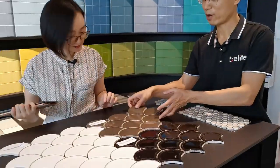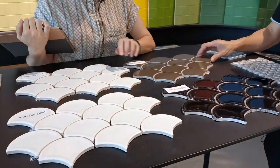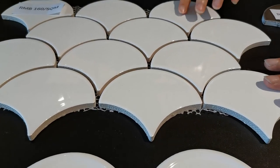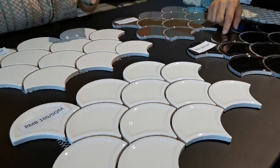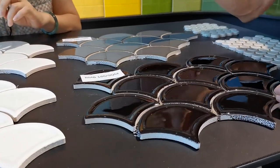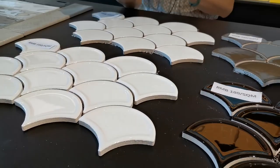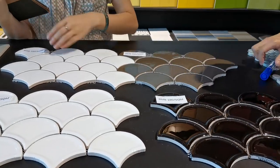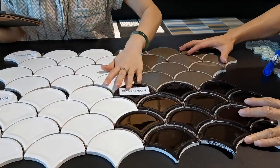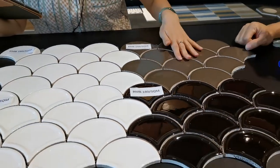You can see we have four colors. So this is the same series, right? The same series, but the surface is different. This is the flat. This is the beveled in. This one has a strong line here. We can match the different surfaces here. It's amazing. Different color, different surface, we can mix them. So this is the price you offer us.